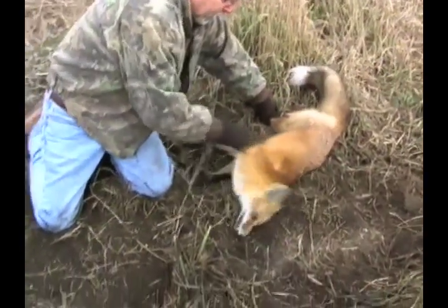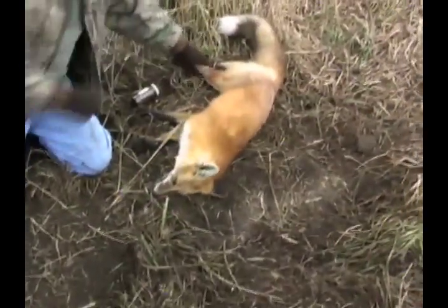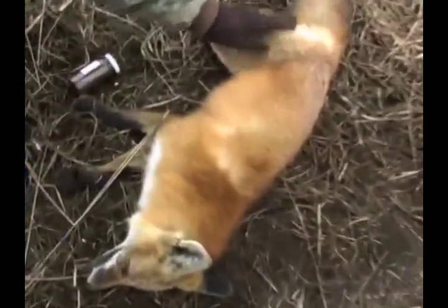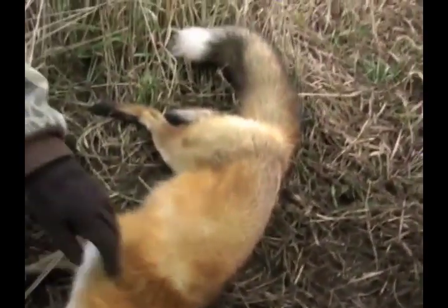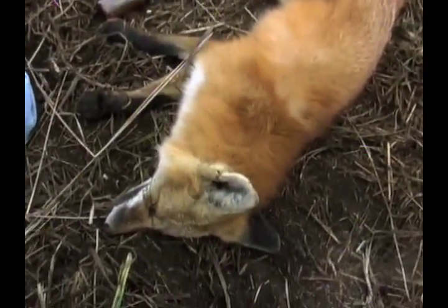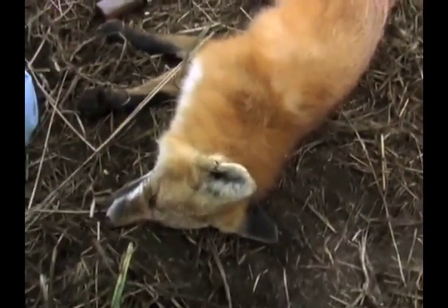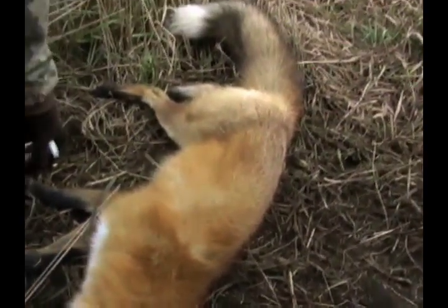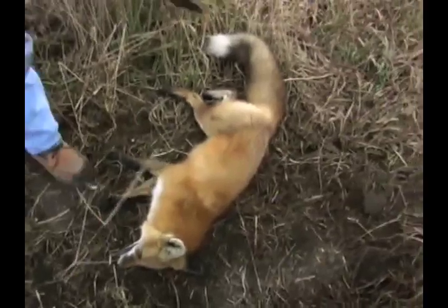This fox, you can see, as compared to an October fox, his neck is filled in, his flanks are nice and thick. He's just about at the peak, I would say, as far as primeness. They probably don't get much better. And we'll be on our way.